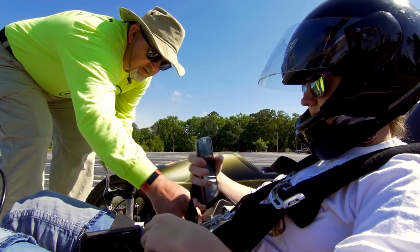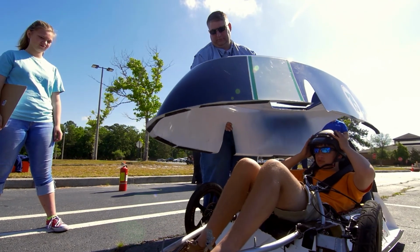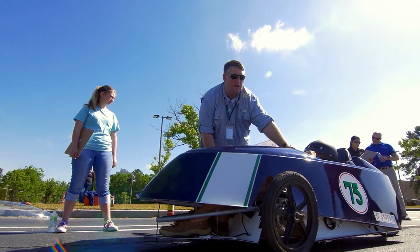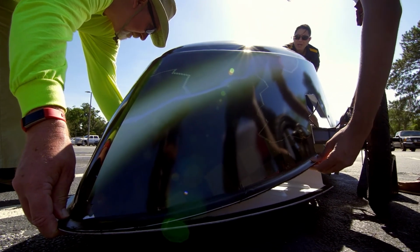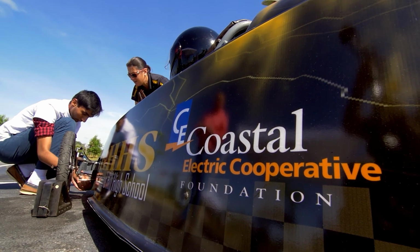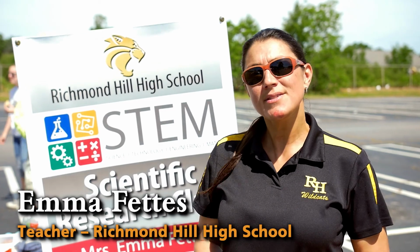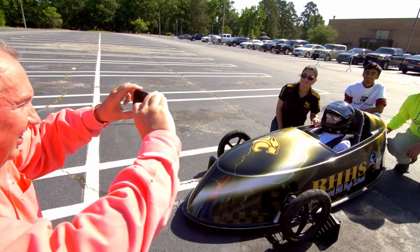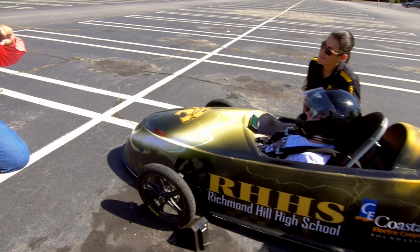We came up with this idea a couple of years ago. We're in the electric utility business. Electric cars were starting to become the buzzword. So our foundation purchased an electric kit car for both Richmond Hill High School and First Presbyterian. Over the past 2 years and through 4 different semesters of students, we have collectively built the electric vehicle. It's been a collaborative effort.